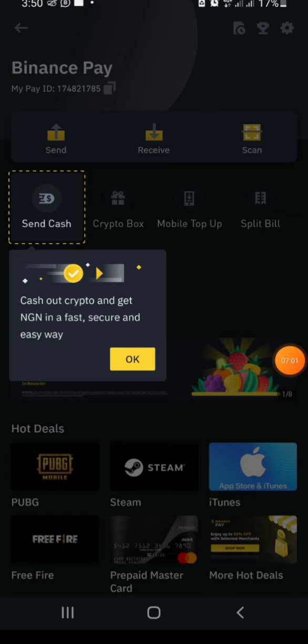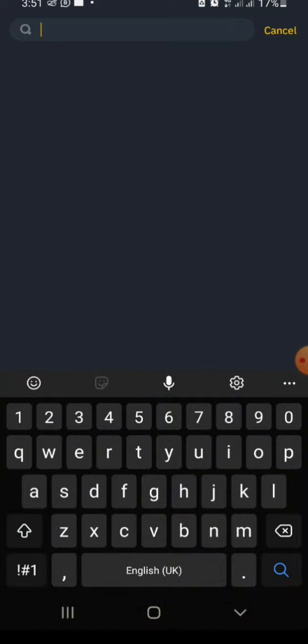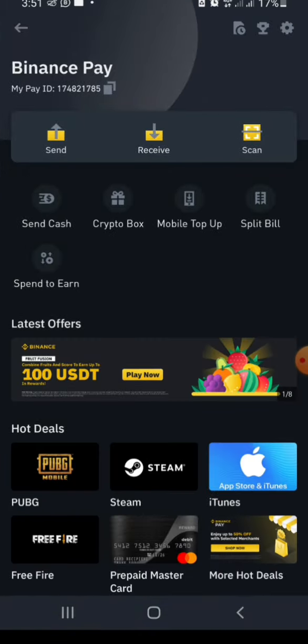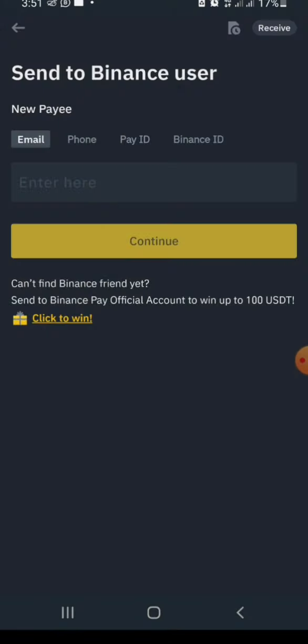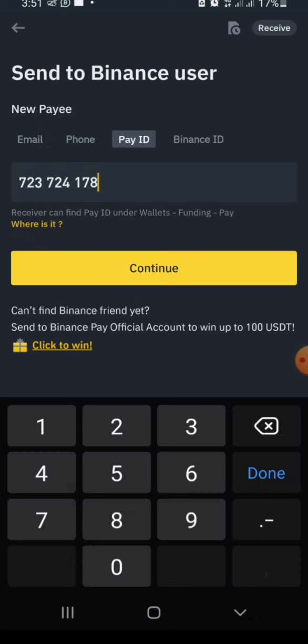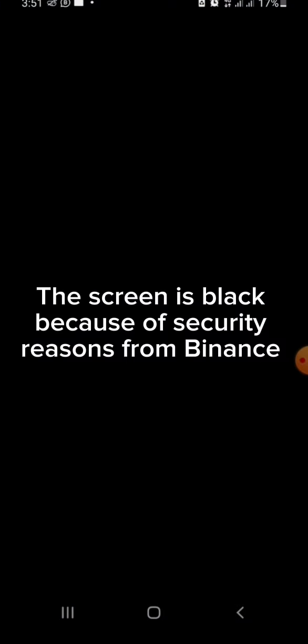So we are right here on my Binance app. If you're on the home page of your Binance app, all you just need to do is quickly search for pay. You see the pay right there, you click pay, then you go ahead and do send, and you move to pay ID, then you paste the ID that has been given to you, you click continue. Then we just need to send any amount of USDT.